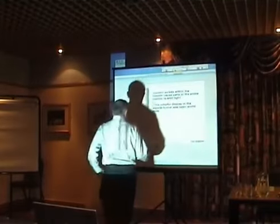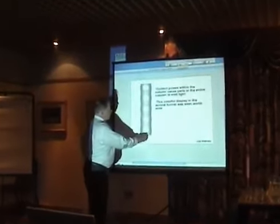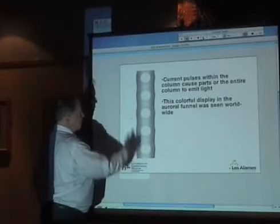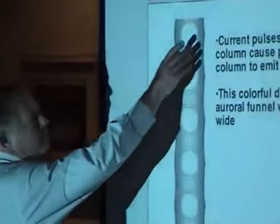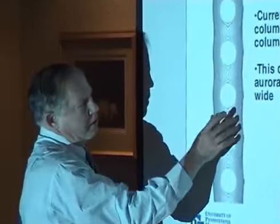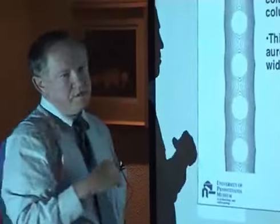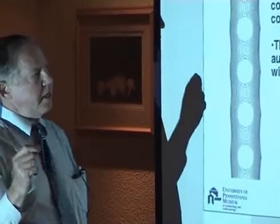And current pulses, the current flowing through one of these plasma columns tends to be sporadic, like all currents in space. And this causes different parts of the column as the pulse comes through. And in our case, we're using 1 nanosecond pulse.